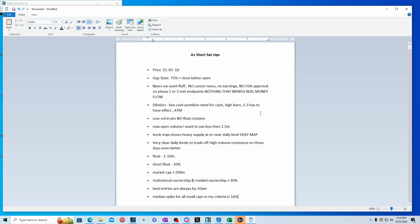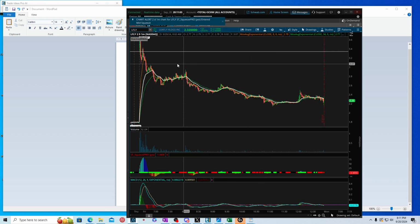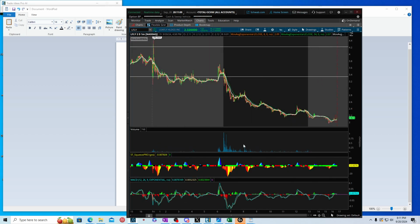So a lot of times, my favorite ones are already gapping up towards a daily level, just like this today. We're gapping up. We have daily levels here, a multi-touch daily level. I'll get into that in another video. I like multi-touch. But we already saw that this hit this pivot right here in the pre-market. So let's take, for example, let's say that this was at the open, okay?